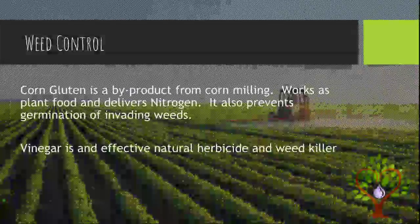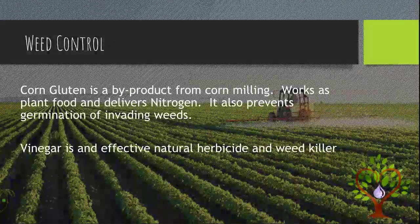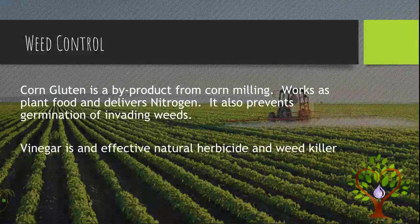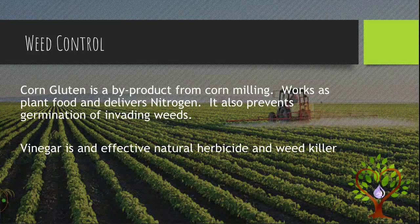Weed control. Here are some more natural ways to get rid of weeds. Corn gluten is a byproduct from corn milling. It works as a plant food and delivers nitrogen. It also prevents germination of invading weeds. Vinegar is an effective natural herbicide and weed killer, so you spray some vinegar on those weeds.